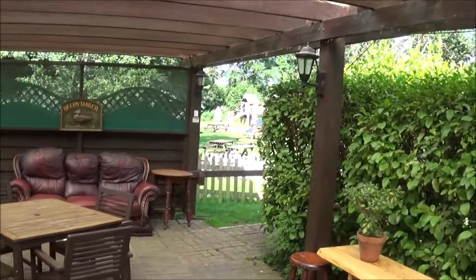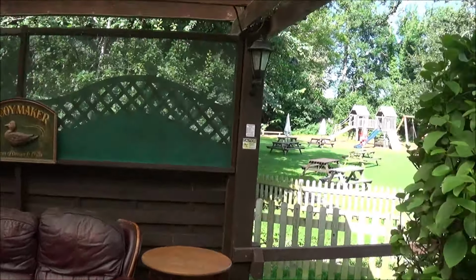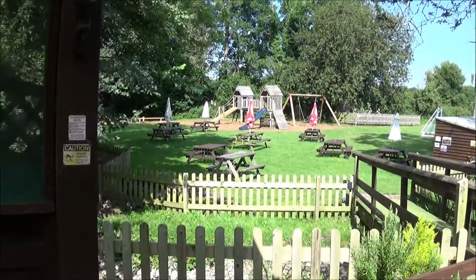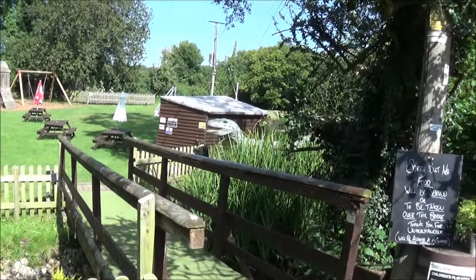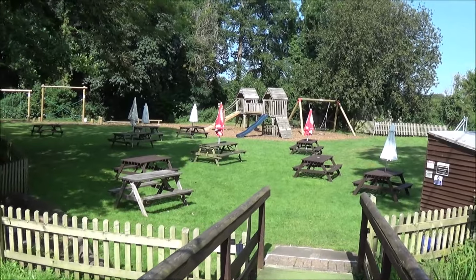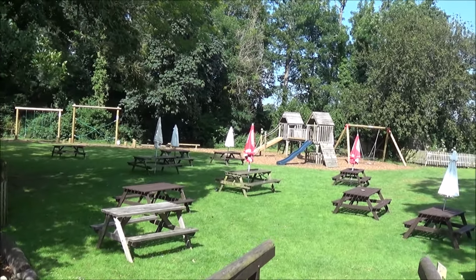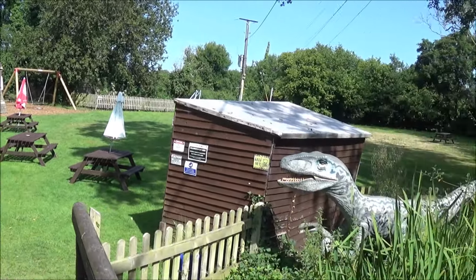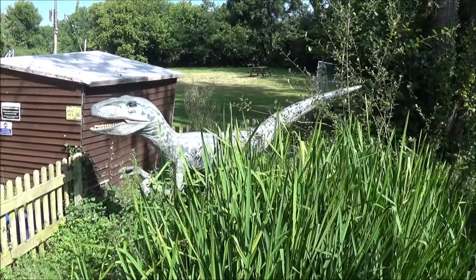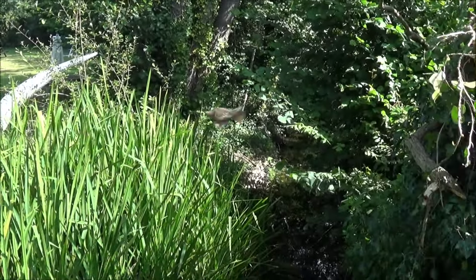It's one of the nicest pubs around for kids, I think. Lots of space. Lots of things to play on. And even a little stream that runs through the gardens. Oh, and a dinosaur. I wonder if he came from Blackgang Chine. He looks familiar to me.